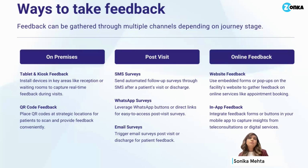One is on premises. On premises, I believe, is one of the best ways to take feedback because the patient experience is very relevant, very new, very fresh. So emotions can also be a lot more heightened right after my experience with the doctor. So it's a great time to take feedback. And this is also where you can receive some of the highest response rates when you're taking feedback.